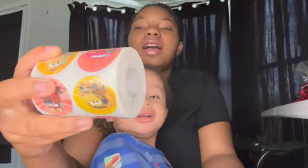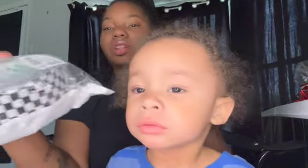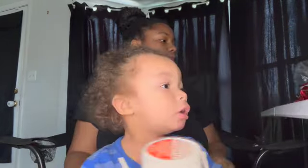I got these stickers for his water bottles, and then this for the water bottles. So I'm going to wrap this around the water bottle and then put one of those stickers on it. So that's going to be for the water bottles. We already showed that.